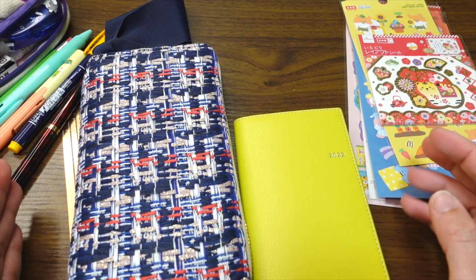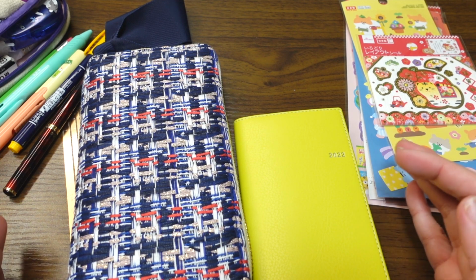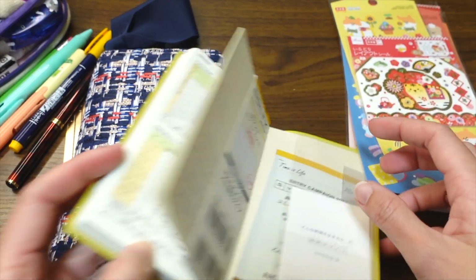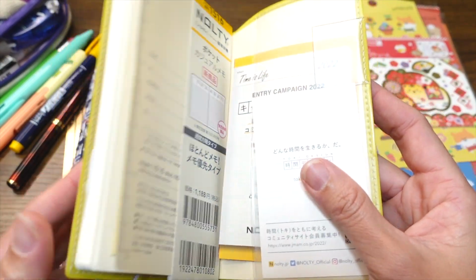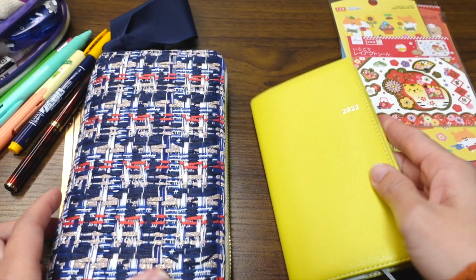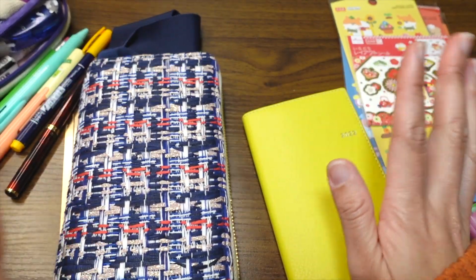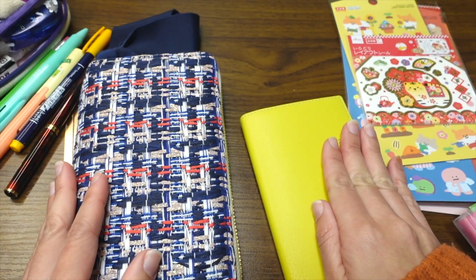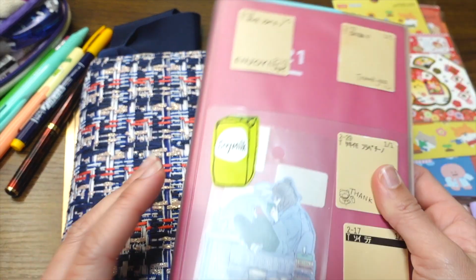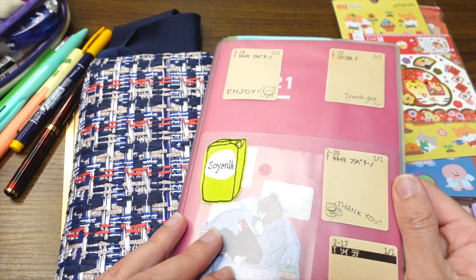For this video, I will be introducing to you the two main planners that I'll be using for 2022. These are the Nolty Pocket Casual Memo, and this is going to be my work planner. For my personal planner, I'll be using these Hobonichi Weeks. This is going to be the first time that I'll be using these two planners, because usually every year I am just using one planner, so I can just bring it everywhere with me.